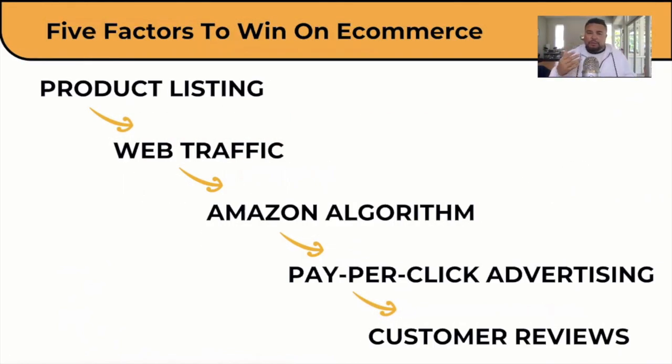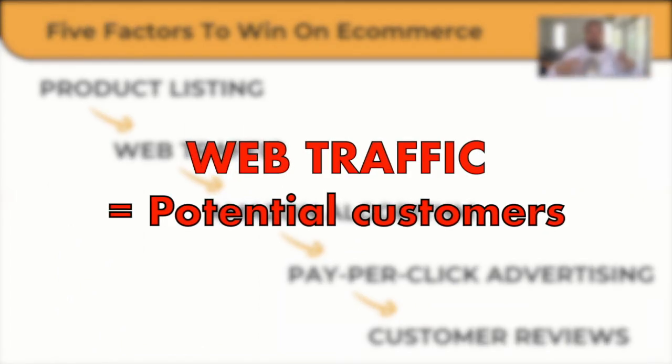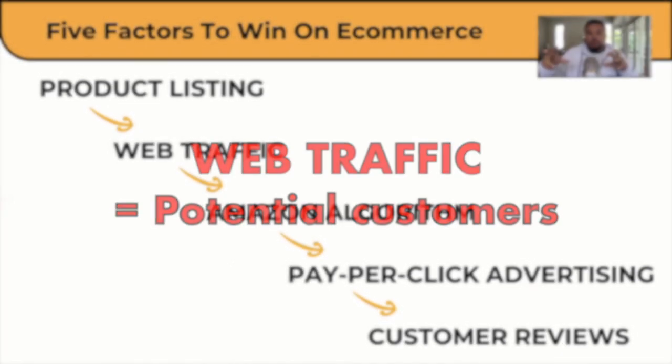The second thing, web traffic. Another way to say web traffic would be your potential customers coming to your store. So that's another word. That's jargon, the word traffic, of potential customers.